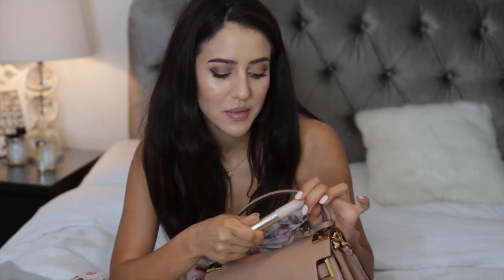Next is By Terry Balm de Rose. This is a lip balm, but because most of my favorite lip balms you apply with your finger because they come in a pot, I bring this one with me whenever I'm on the go. If I'm using trains and traveling and things like that, and I don't want to use my fingers to apply a lip balm, I always have this By Terry Balm de Rose. And guys, it looks beautiful on lips. It's so moisturizing and it smells divine, which is why it's definitely one of my favorites.